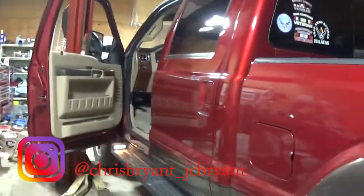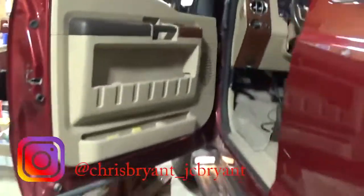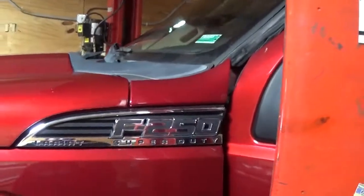What's going on, everybody? I'm back in the shop today. I've got this King Ranch 2015 250 or 350. Let's take a look here. Got a 250. Today it has a check engine light, and I looked at it already, but I can't remember. It's for a NOx sensor.